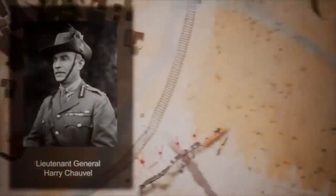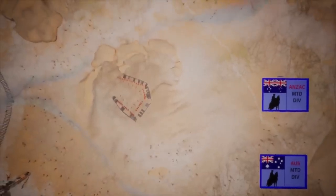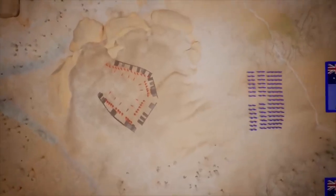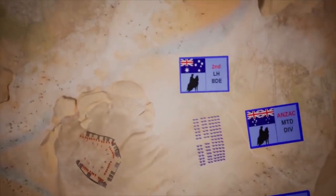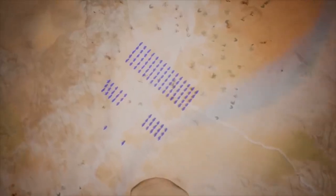The commander of the Desert Mounted Corps, Lieutenant General Harry Chauvel, orders the Anzac Mounted Division to commence the assault on Hill Tel Esaba, with the New Zealand Mounted Rifles Brigade forward. Simultaneously, the Australian 2nd Light Horse Brigade is sent to cut off the main supply route to the northeast of Beersheba, the road to Jerusalem, thereby preventing any Ottoman forces from withdrawing.